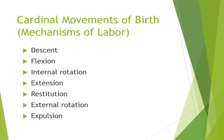The cardinal movements of birth are used to describe how the fetus passes through the birth canal and the positional changes required to facilitate birth. Descent: that's where the head is entering the maternal inlet, can be occiput, transverse, or oblique because the inlet is wide from side to side. This is where you get the measurements as stations. When we're talking about descent, I talked about that in the previous recording. So the ischial spines is your 0. If it's above the ischial spines, it's a negative number. If it's below the ischial spines, then it's a positive number.